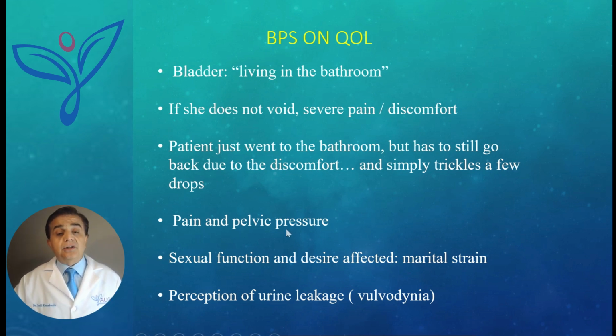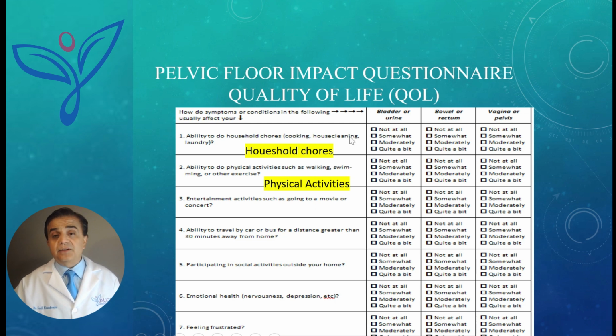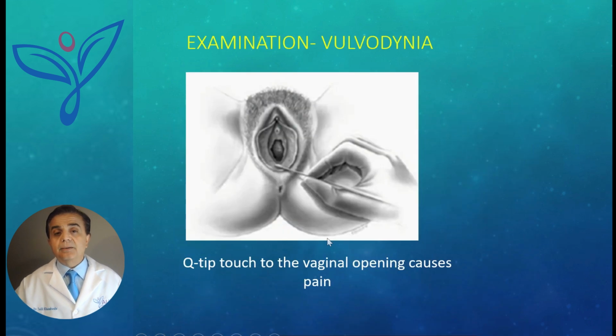Pain and pelvic pressure is very common. Sexual function, of course, is affected because of the pain. And then there is perception of urine leakage because of a very sensitive vaginal opening. So clearly the impact on quality of life is significant on household chores, physical activities where the bladder is bothersome, going to a movie, you cannot sit through a movie because of this frequency. Social activities is the same thing and leads to tremendous frustration.